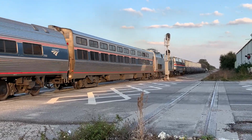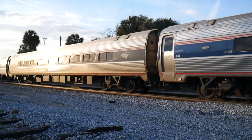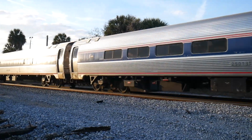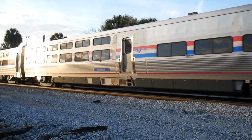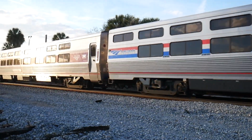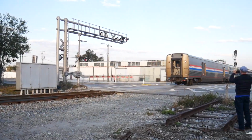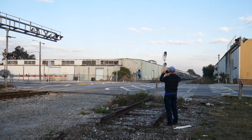With Locomotive 145, the 40th year anniversary heritage unit, leading, 92 powers his way north. Today he would be a sizable train with 3 coaches, 1 cafe car, 6 sleepers, and a baggage car bringing up the rear. Until mid-March, Amtrak has canceled the Silver Meteor service, making the Silver Stars a bit longer for the time being.